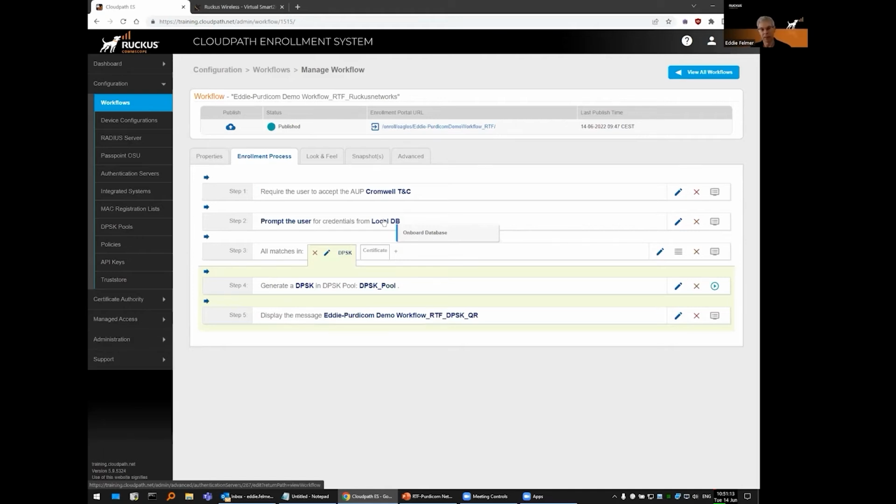It's going to be Active Directory. It could be Radius. It could be LDAP. It could be Google authentication. It could be Azure AD. So all those different forms of external authentication are supported.